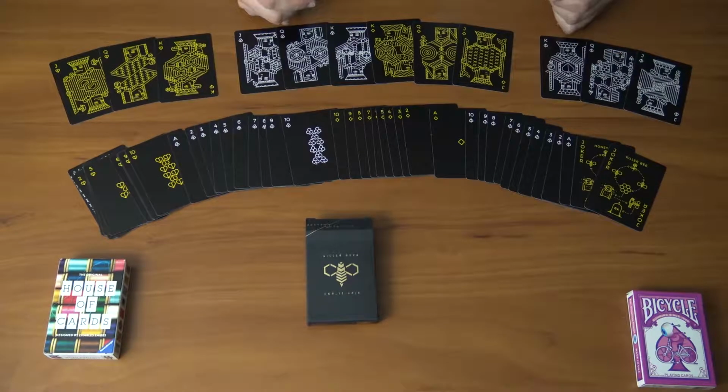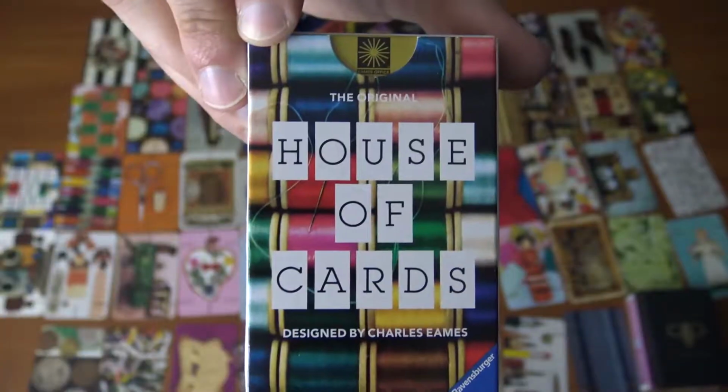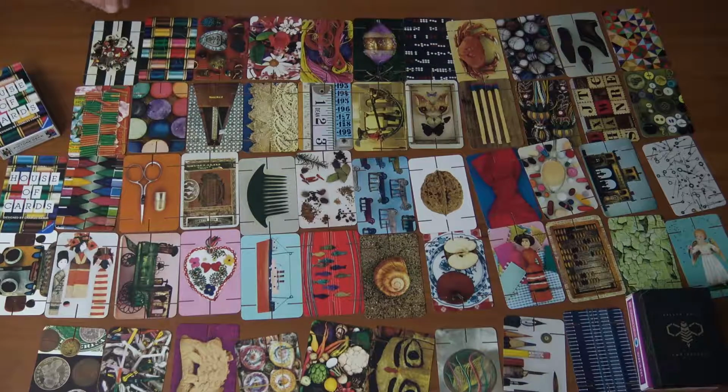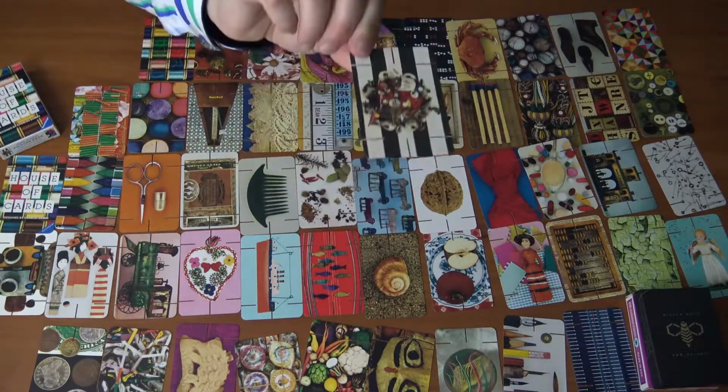I would have categorized this as total redesign, but the black background makes it harder to read and more like a novelty deck since that's not really standard. Of course, there's the Eames House of Cards deck, which doesn't really fit in any category because they're not really playing cards at all, just 52 poker card-sized pictures with slots in them. And there. Now you've seen about 1/10 of my collection.